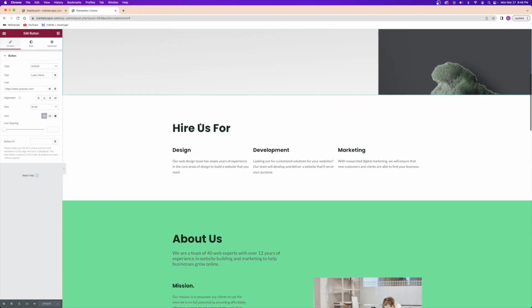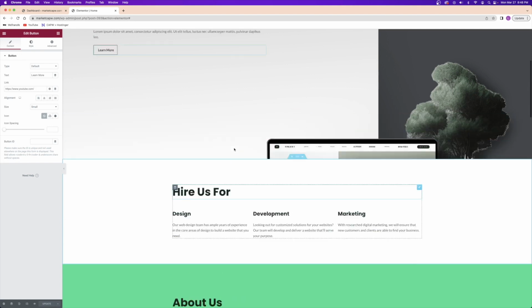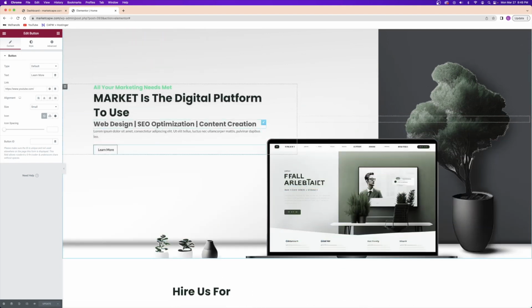Okay, so now if we scroll on down, we've got the next section, which is hire us for, which is basically like your services section. And so you'll notice that I'm going to go with the 3 services right here. And there's a ton of different services that you can provide as a digital marketing agency, but I would recommend trying to narrow it down to a few of the services that you are pretty much an expert at. You don't want to be mediocre at a bunch of different things.